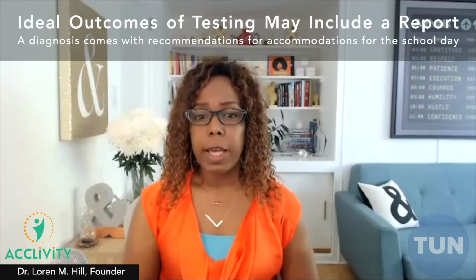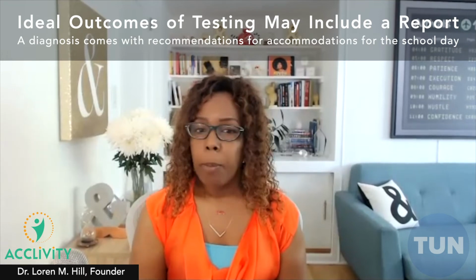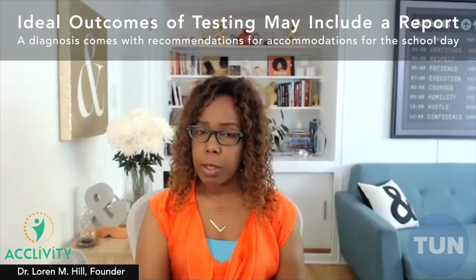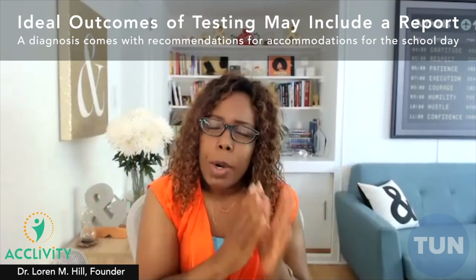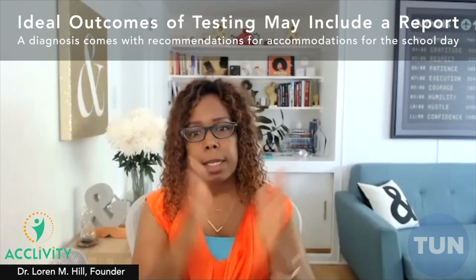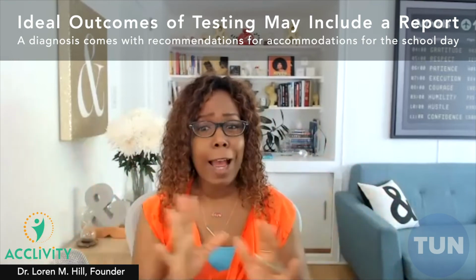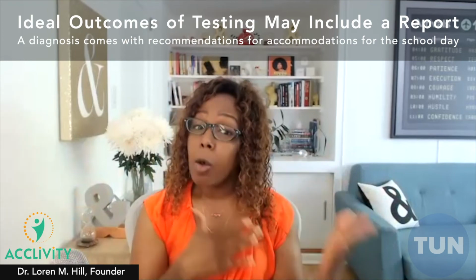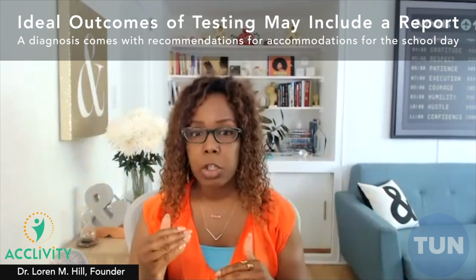So the outcomes of testing are diagnosis, if there is one, and it may not be something like autism. It could be a specific learning disability, right? So maybe you're able to operate in a bunch of different settings, but this one narrow place is where you might have some challenges. So please note that it doesn't have to be a full on, oh, my world is ending. I always tell parents and kids, no, this just means that we're going to be able to help you. So you have a diagnosis and the report will include recommendations, right?